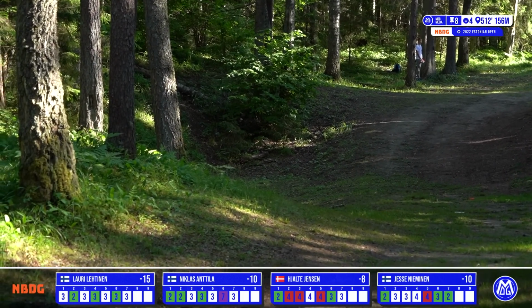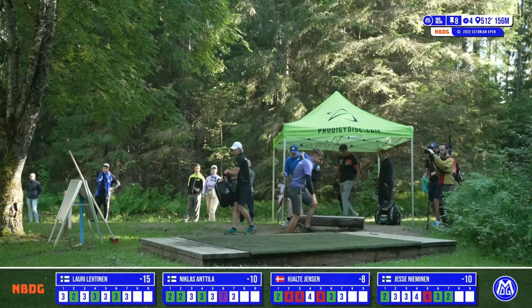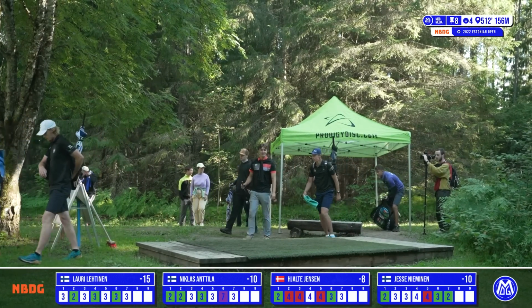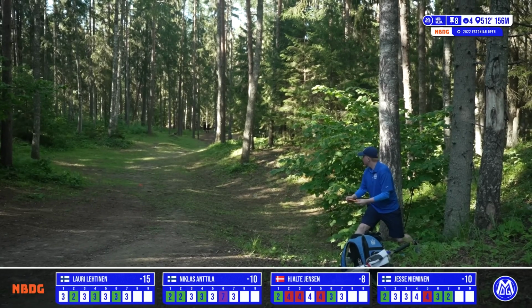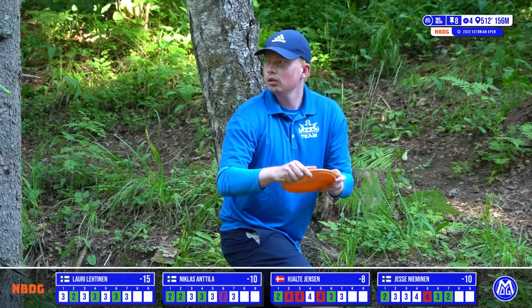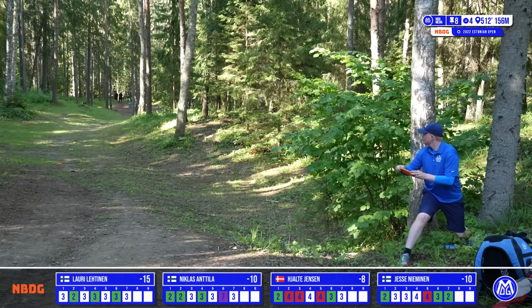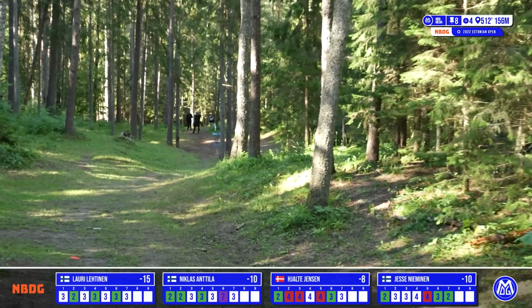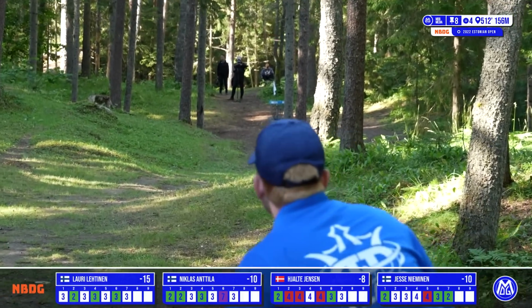I think all three of those backhand throws looked pretty wide out of the hand, but they were swinging it back in nicely. Just that one shape, hyzer the whole way. Niklas may be a little right side. Have to shape it a bit more than the others, but needless to say, those were amazing. Amazing drives from all four players.